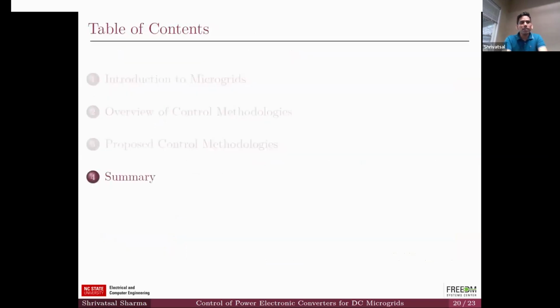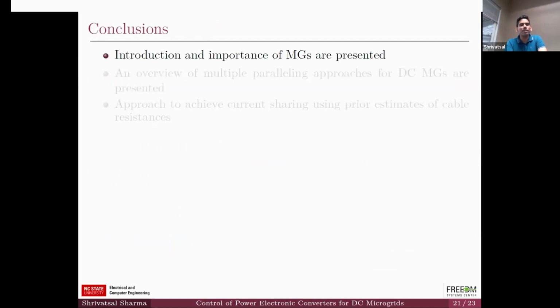So these were the technical details of one of the control methodologies that we have been working on, and I'll just present some summary results for the stuff that we have discussed. So in the initial part of the presentation, I tried to present an introduction and the importance of the microgrid. Then we looked at some of the paralleling approaches that exist, which could be democratic current sharing, leader-follower current sharing, and the group control approach.